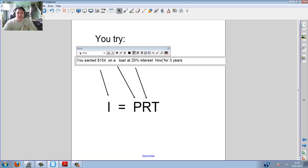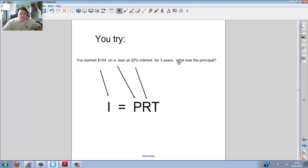So this time I'm telling you that you've earned $154 on a loan at 20% interest for 3 years. What I don't know is what the principal was. So what was the principal? Remember, principal is spelled like your pal downstairs, your principal, not PLE. The principal there is where you talk about like the principal of an issue.